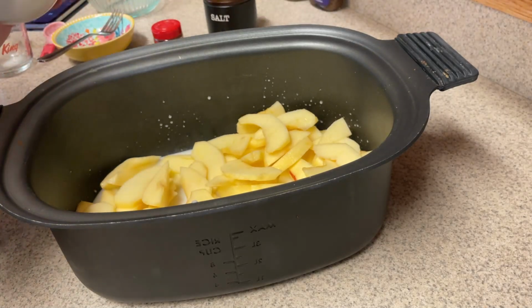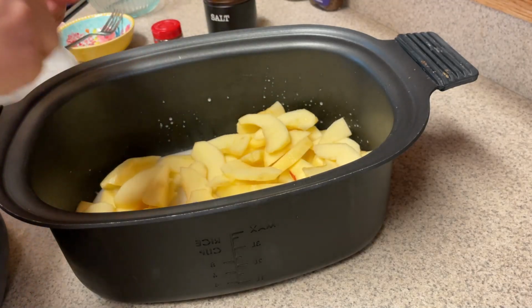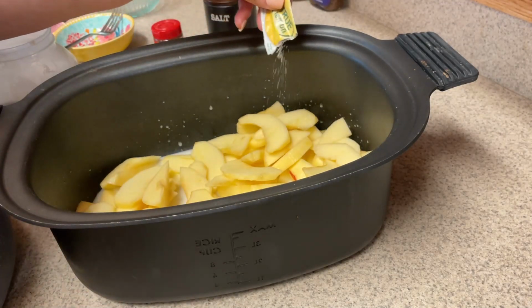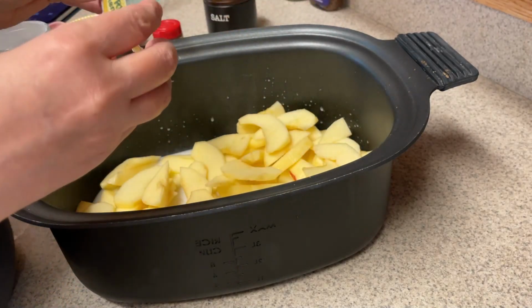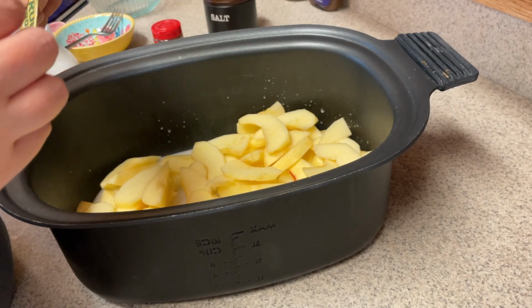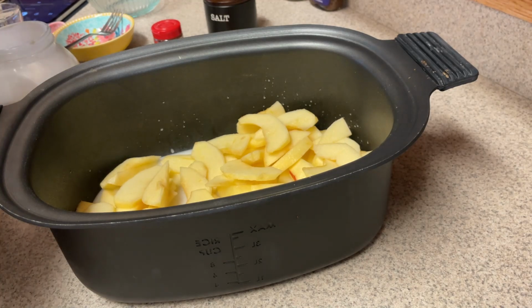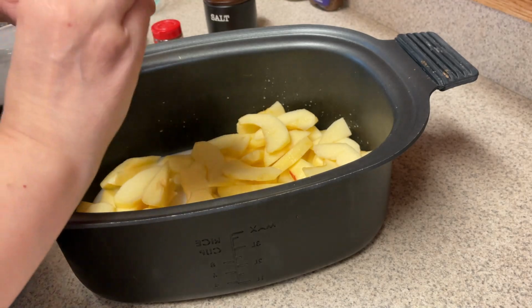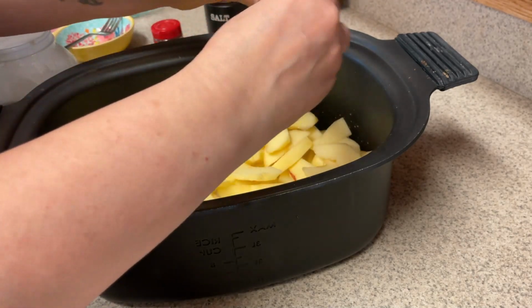We're going to add in, just going to sprinkle this crystallized lemon on top. Probably could just put it in water and make it kind of into lemon juice, but I think that was only, what was it? Oh, it was 2 teaspoons of lemon juice. So I'm going to use a couple more of these, I think, just to make sure we get enough of the lemon. Okay.